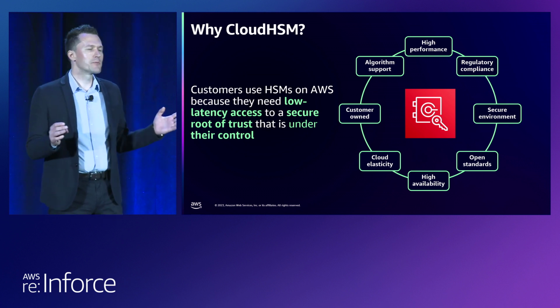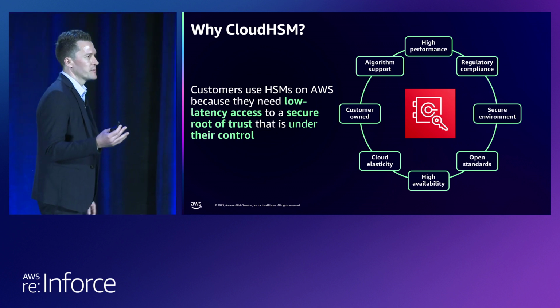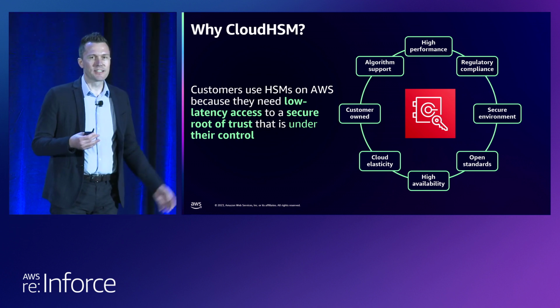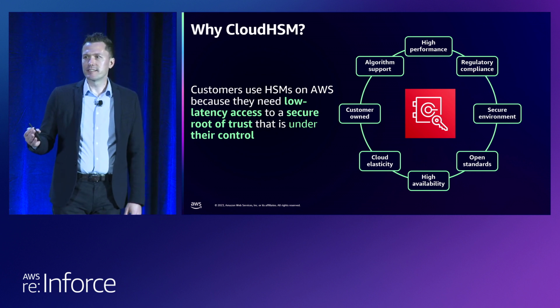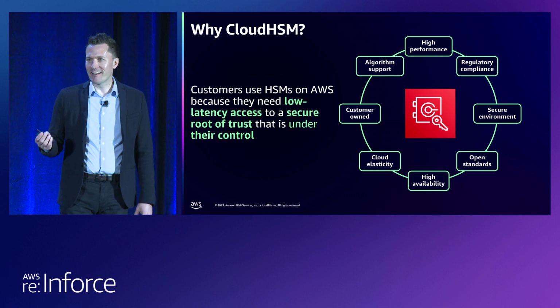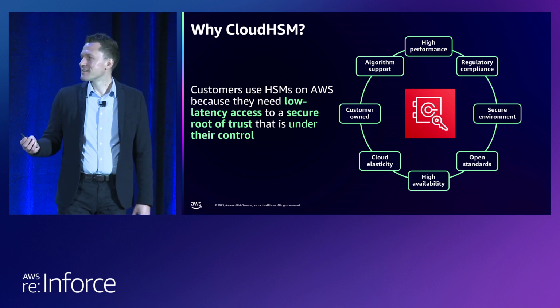So again, there are multiple reasons why CloudHSM might be beneficial for your deployment, and many of the reasons you see on this slide are the reasons why NVIDIA picked CloudHSM in their case. But I think nobody would tell the story better than NVIDIA themselves. So Daniel, why don't you take it over from here?